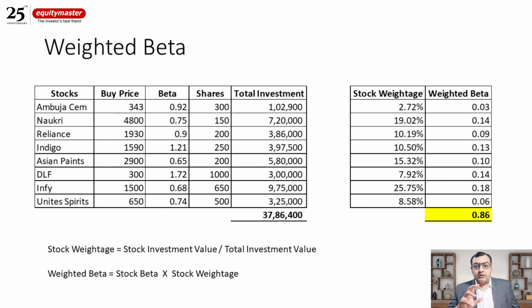The next step is to calculate weighted beta. The beta from the Trendline website is the default one, generally 1 year, and changes with the market's momentum. I multiplied it with my stock weightage in the portfolio. For the first, I got 0.03, which is 2.72% times 0.92, and the sum of that weighted beta is 0.86.